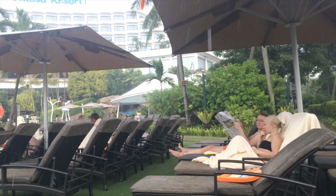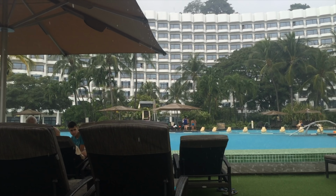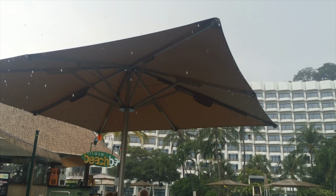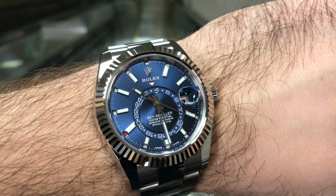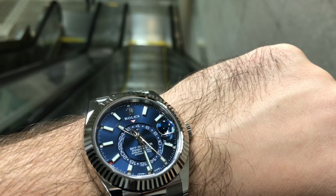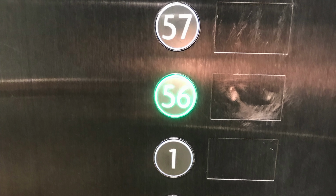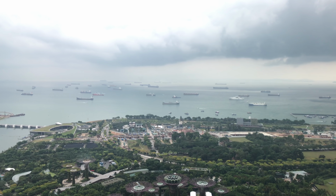As you can see, guys, the weather in Singapore, one day it could be sunny, the next is full of rain. It's gonna be rainy today, but there's always a plan B. We're heading to the mall, but before that, I'm gonna give you a nice little view of the central hub in Singapore. Going to the 56th floor, and there you go, guys. You can see the clouds coming. It's definitely gonna be raining.